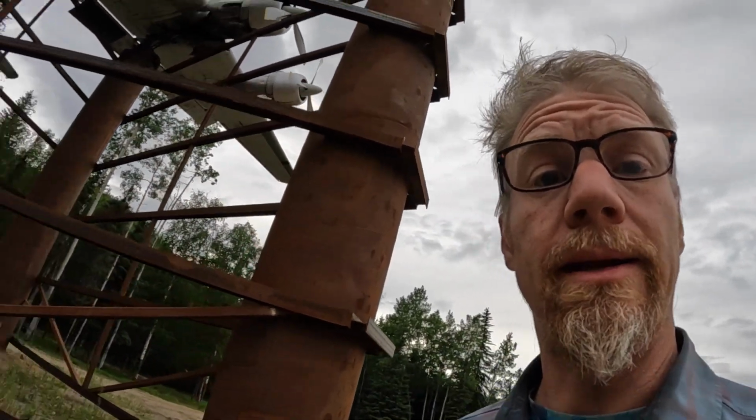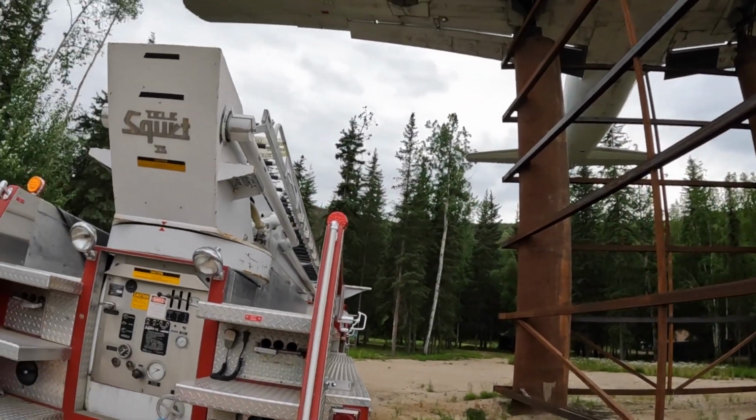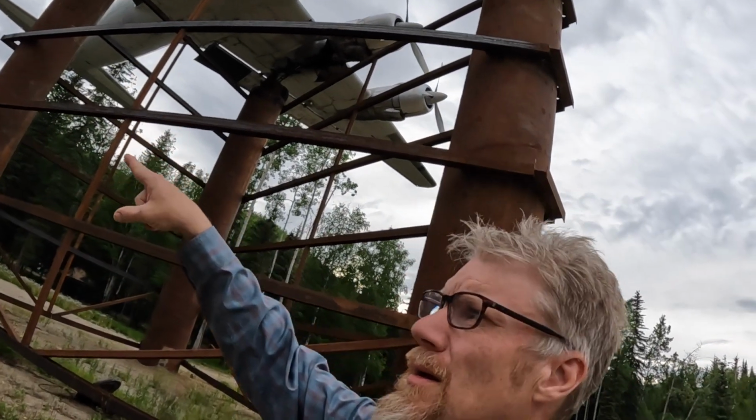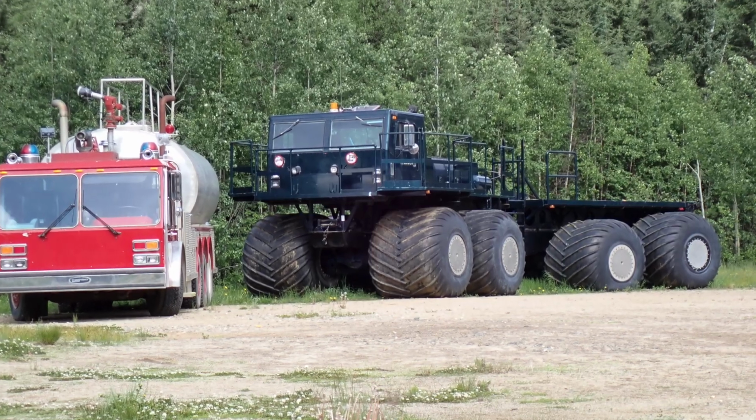Next door, we got the telly squirt. I'm not kidding you. The whole hillside over here is burnt, so I think that's why they have this fire truck and they got a pumper over there full of water. And they're ready to fight their own forest fires because no one's gonna come here and help you.